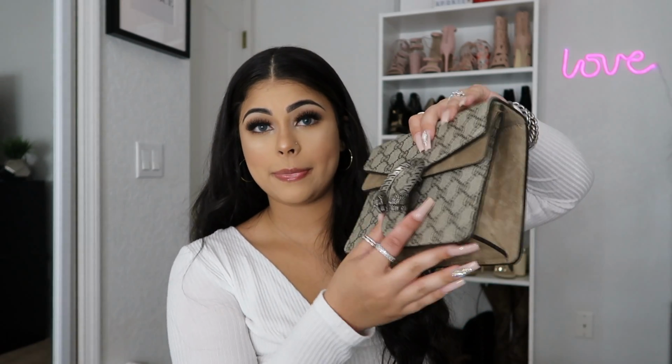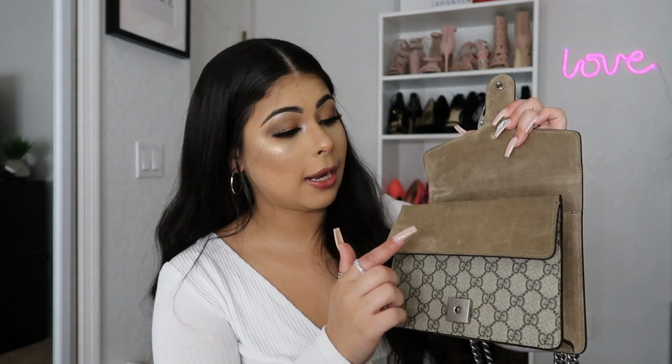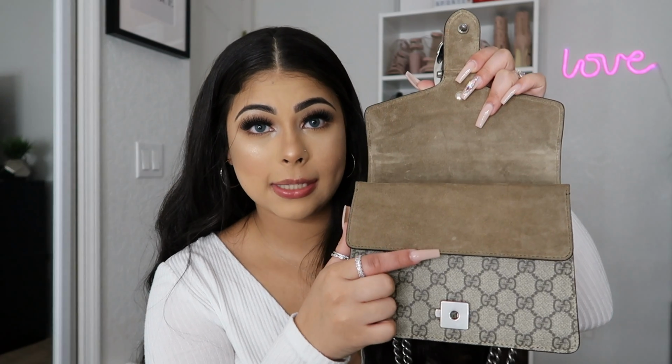The YSL bag had a magnetic closure where you just pull. This one's a little bit different. It's kind of like a button that you have to click on the side, and then it pops open just like that. I've watched so many reviews on this bag before I got it, and everyone has this little mark right here, but it's from the button, so I think it would rub away.